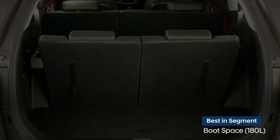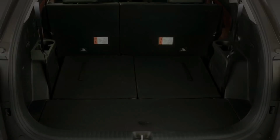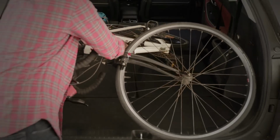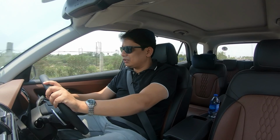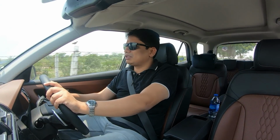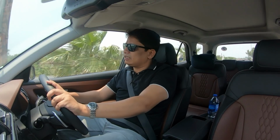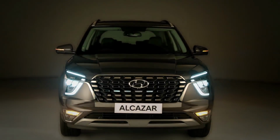Talking about the boot of the car, which is very important for a lot of people who will be traveling, 180 liters with all the three rows up, which is quite good, because that's the best in this segment. But of course, you will have to drop one seat down if you're using the six-seater version, because 180 liters or only three or four bags isn't enough for six people. So you'll have to drop a seat down or adjust their luggage somewhere else. But 180 liters is what it is with all three rows up.